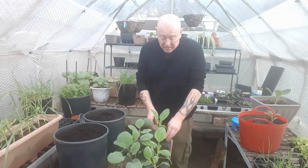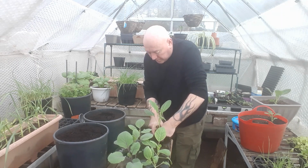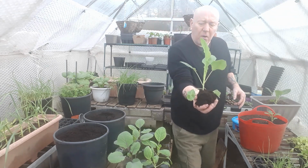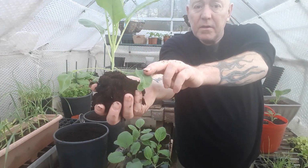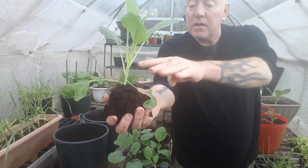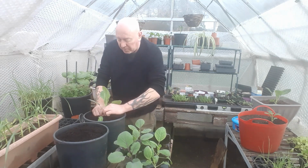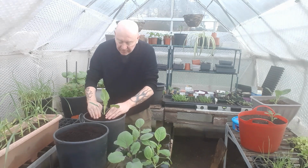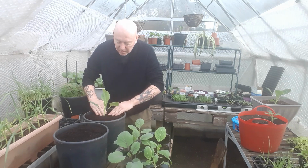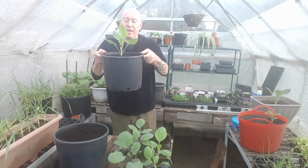And these, to be fair, haven't come out too bad. Let's get one out. The roots have definitely got to the bottom of this compost. But you can see it's not a really stretched plant at all, but we're still going to bury it beyond these first leaves, so up to there as always. So I'm going to pinch off those bottom leaves, and then we can push this right in, get it firmed down nicely. And that will do. That's a nice strong looking plant in there now. And at least we can keep this off the ground. So that's one in a container.